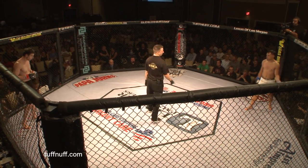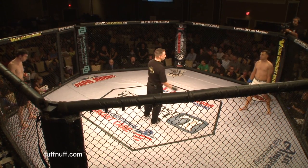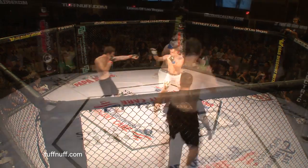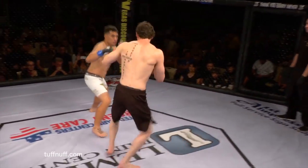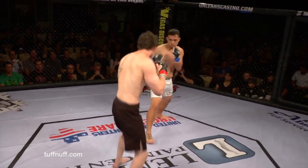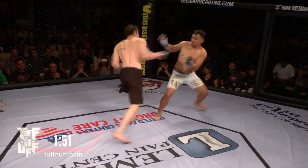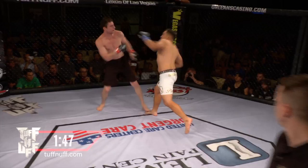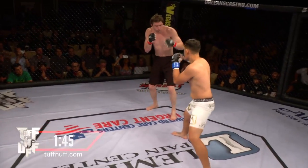3 2-minute rounds. We are almost set to go here at Tuff-N-Uff. 155-pound division. And we are underway. Oh, stiff left hand there from Burgess. Southpaw came out firing. Definitely got a reach disadvantage to work with. But man, wing that left hand in there.